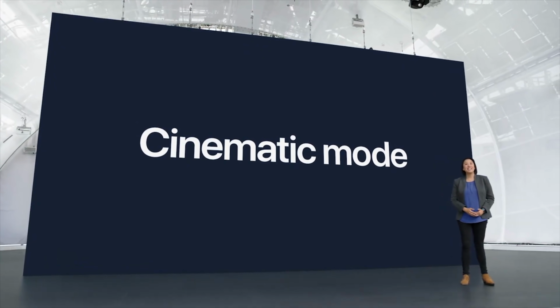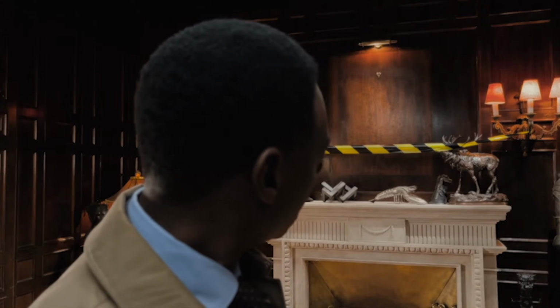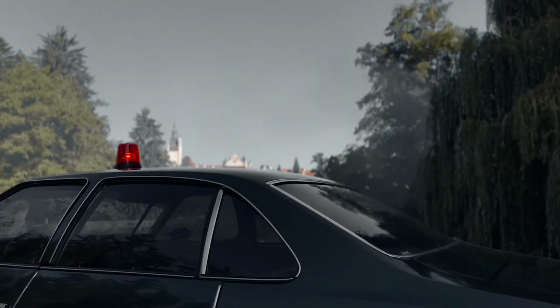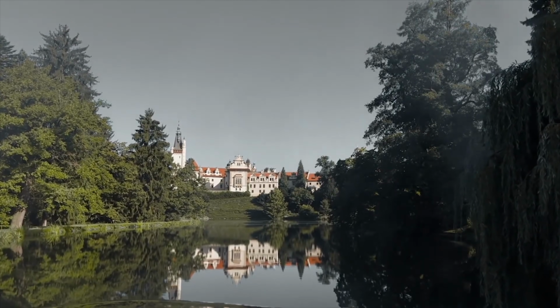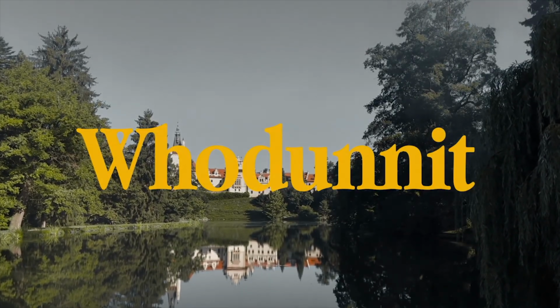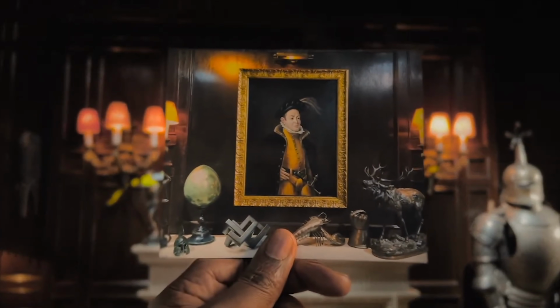It's also worth noting that Apple spent a lot of time talking about its new cinematic mode for video, where users can adjust and rack focus between the background subject and foreground subject to give your videos a more cinematic look. Now, this feature is available across all iPhone 13 models, so it does not matter which one you get. I just wanted to make sure that was pretty clear.